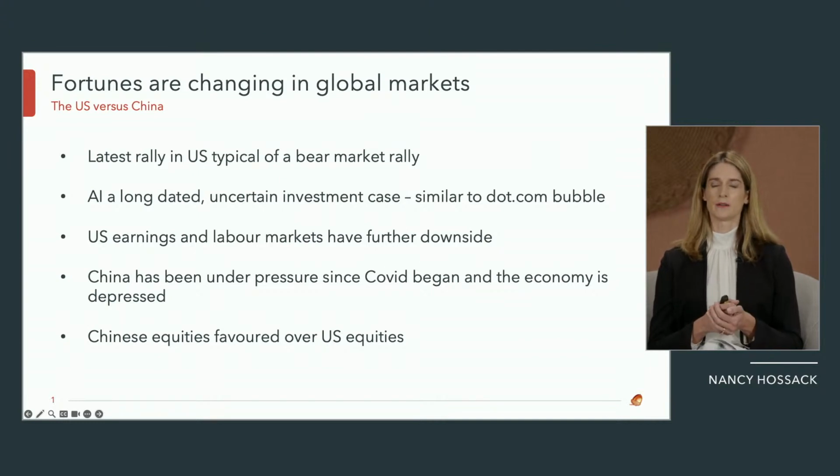But in summary, we think that the latest rally that we've seen in the US is very typical of a bear market rally, so we're quite cautious in terms of our exposure to that market. A lot of the hype that we're seeing in the US is being driven by the AI revolution. And while we think that those are some very, very important developments, we're also quite cognizant that they're very long-dated developments. A lot of the investment cases around AI are very uncertain at this point.